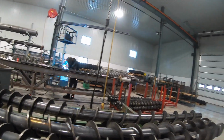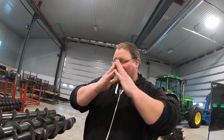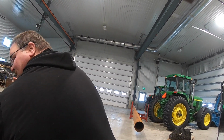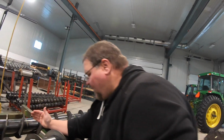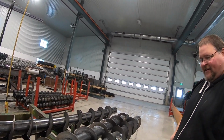I'll show you a little trick for people that want to know how to tell the difference between right and left hand. You shove your hand in, you go like this, make an A. It's a left hand flight. Your left hand arm will fall between the flights. With the right hand flight, your right hand will fall. See, this is the left hand, and that's the right hand auger there. Pretty well the simplest way to tell what you have.